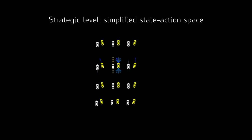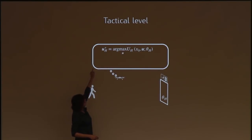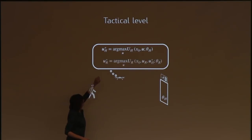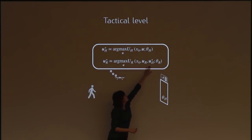So at the strategic level, we do this crazy thing, but we do it for a simplified state action space. The tactical level, the vanilla version of what we do, I simplified here to be deterministic just because the equations are nicer and it's computationally cheaper. So we would be predicting a human trajectory that maximizes the human's utility, and we'd be giving that to the robot. So that's the vanilla approach: predict what people want to do, give that to the robot, have the robot optimize its own utility using that prediction.